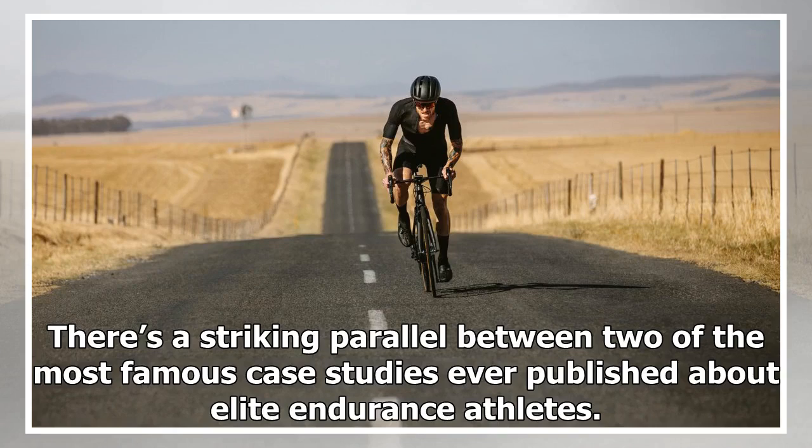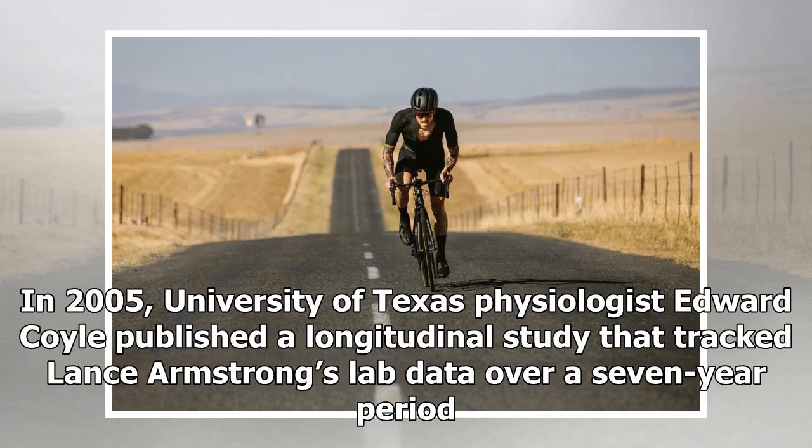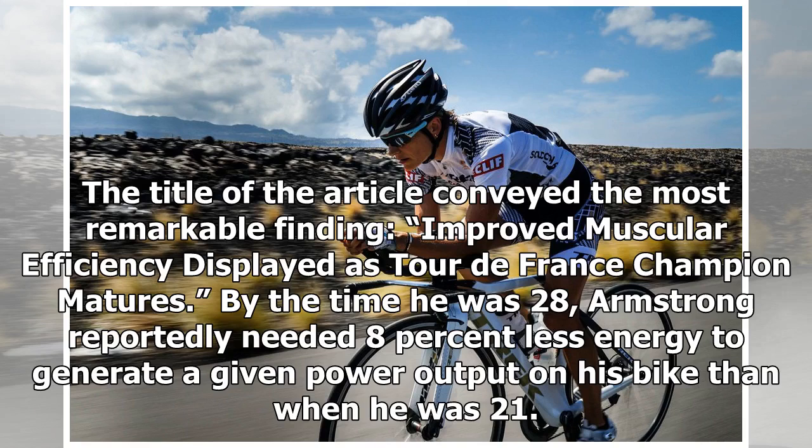There's a striking parallel between two of the most famous case studies ever published about elite endurance athletes. In 2005, University of Texas physiologist Edward Coyle published a longitudinal study that tracked Lance Armstrong's lab data over a 7-year period. The title of the article conveyed the most remarkable finding: improved muscular efficiency displayed as Tour de France champion matures. By the time he was 28, Armstrong reportedly needed 8% less energy to generate a given power output on his bike than when he was 21.